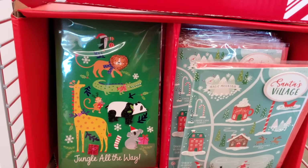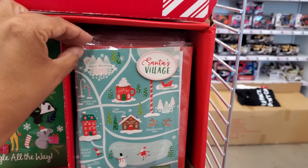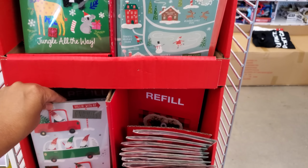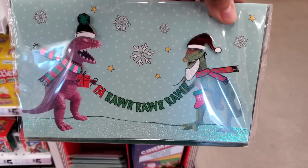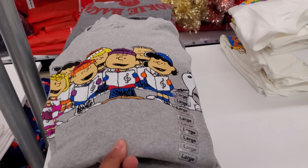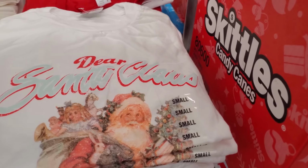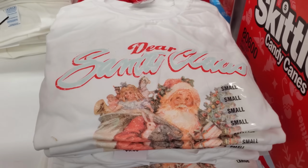Greeting cards. Oh look, jungle all the way. Oh, I hope the zoo has a light. They did one where you drive around, but who wants to drive around? You want to get off. Oh gosh, look at the dinosaur one. So funny. So in this location they have Charlie Brown singing Dear Santa Claus. Okay, I like this, but again, sweatshirt for me, and maybe without the deer.